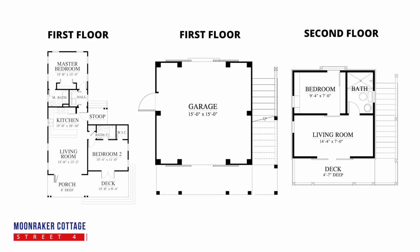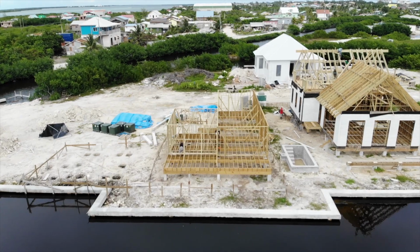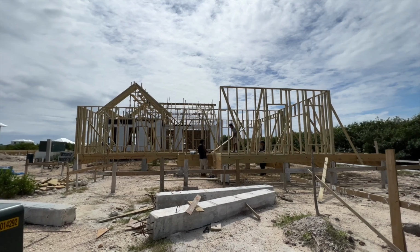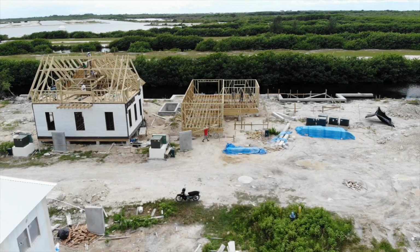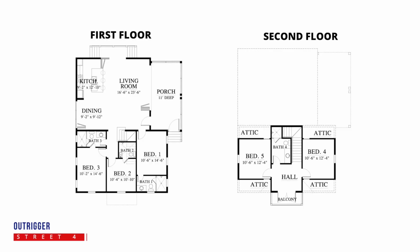Now we have another Moonraker. This is the Moonraker I was mentioning, or one of the Moonrakers, I guess. This one has an additional crofter in the back with a garage and a guest casita. So they're putting the framing up on the walls here. They've got the foundation and piles all in, and it's great to see the progress on this home coming along. Love the Moonraker as a home type, and can't wait to see this unit completed. So next up we have a modified Outrigger.